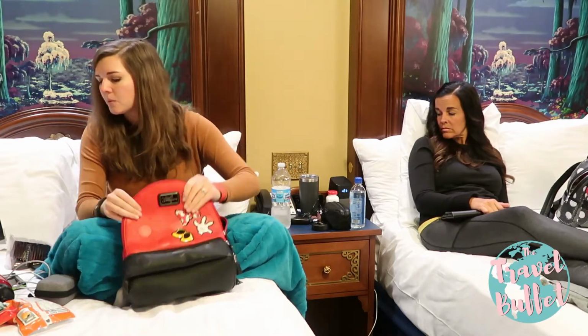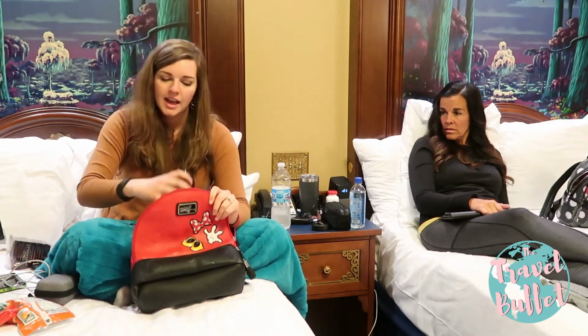So this is what I'll be taking with me into the parks tomorrow morning. And of course I do leave a little bit of room in case I buy any souvenirs throughout the day that are not necessarily super bulky. If you do stay on site though, then Disney will send your items back to your room. So that is a perk of staying on site at the Disney resorts as well.